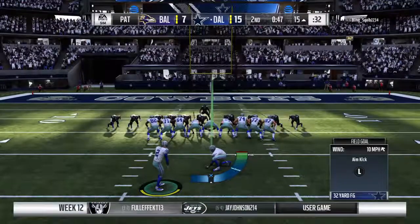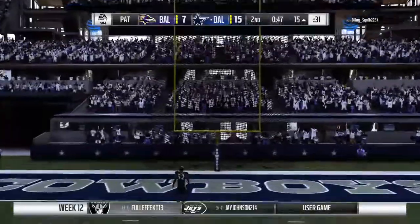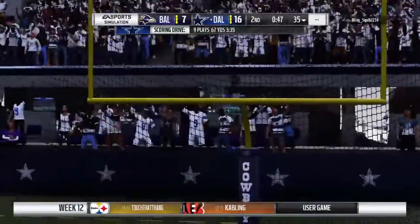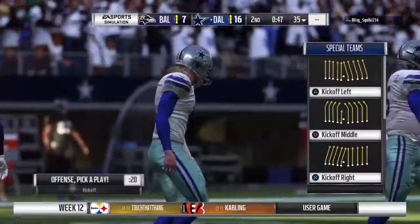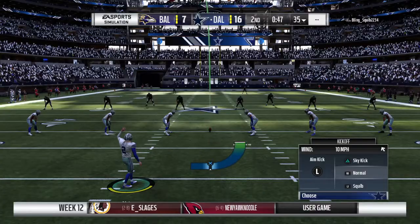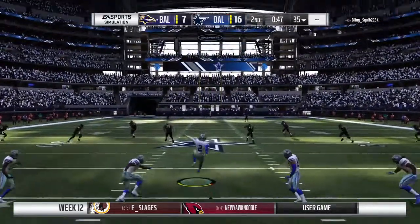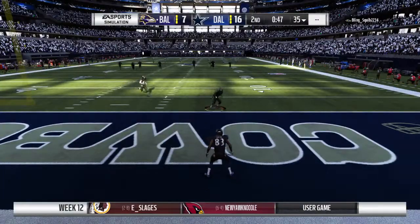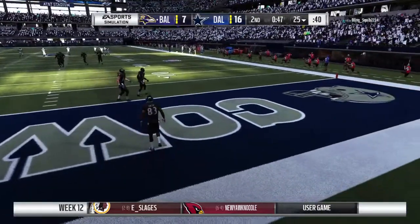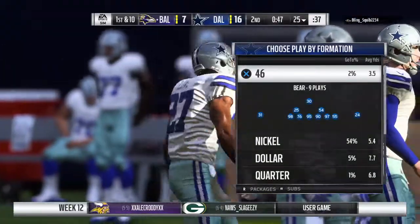And the Cowboys will extend their lead. Point after, right down the middle. And that makes this a 9-point game. The kickoff team on the field now as they will send this one away. And this will not be returnable. It's out of the back of the end zone for a touchback.